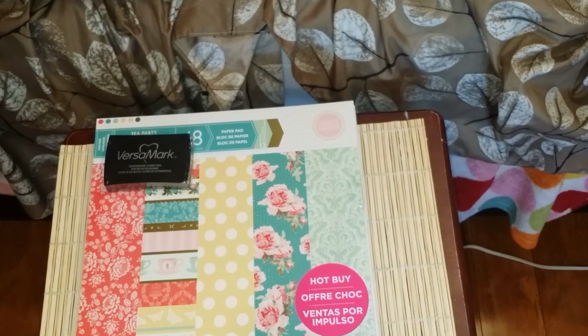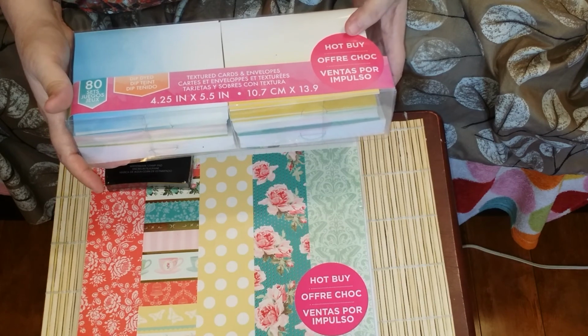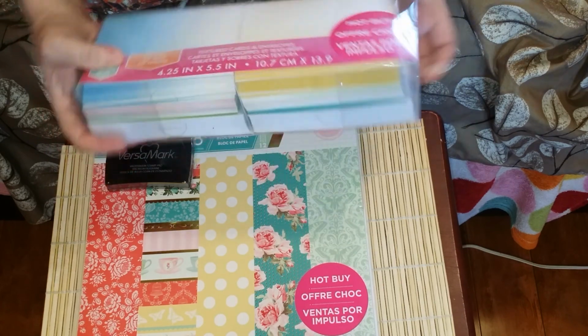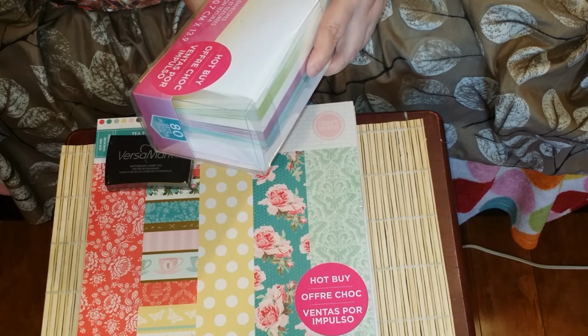I bought also, this was on the Hot Buy. They have these, you get these texture cards and envelopes.